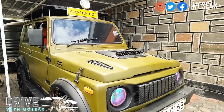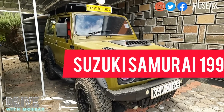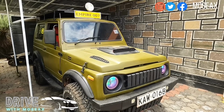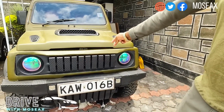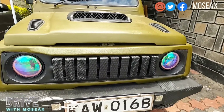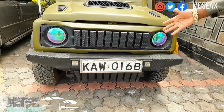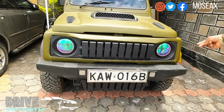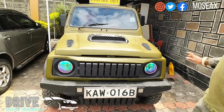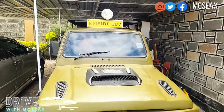This one is a 1996 Suzuki Samurai. It is a 1300cc. Definitely is not, it's modified. Actually, people don't know what kind of a car it is. This theme is a Hummer theme. Hummers are the other ones that use these ones. And the skid plate. I've installed a heavy bumper and the LEDs that makes this car look very much different from the rest. Also the hood scoop and I have the flat roof rack.